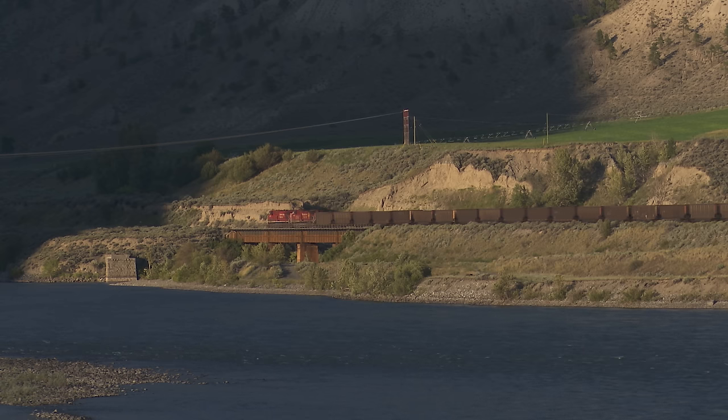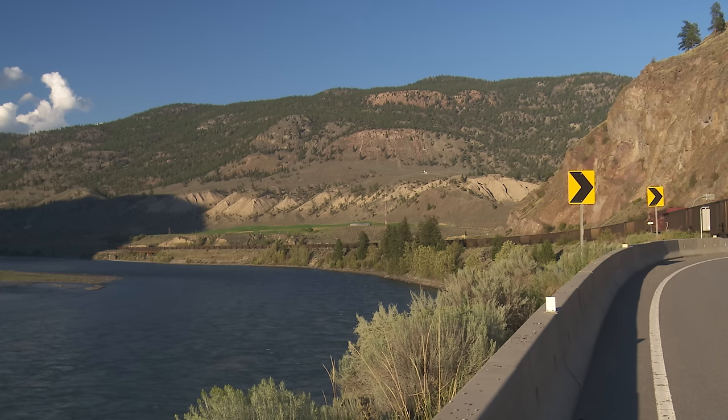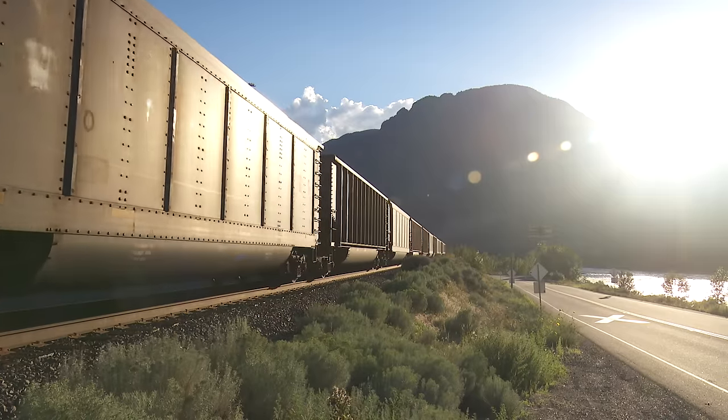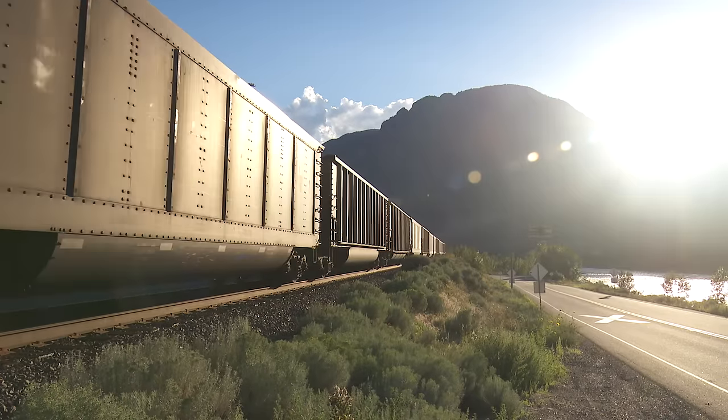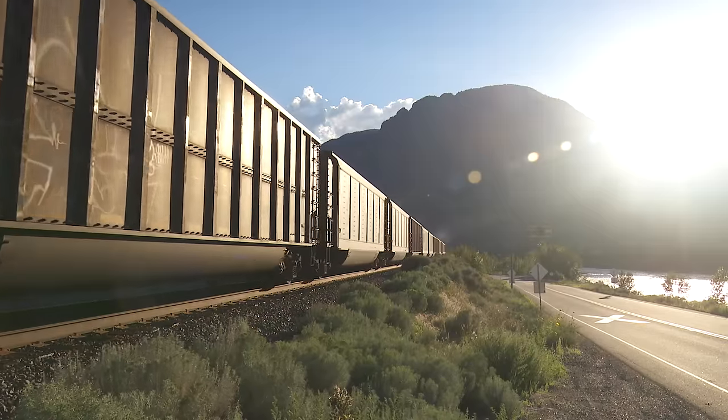Looking to the east, the train crosses the Nicola River Bridge 9 at milepost 71.1. CP's Princeton Subdivision once joined the main line near here. It ran 177.8 miles to Penticton over the former Kettle Valley Railway. The line was abandoned in 1989.